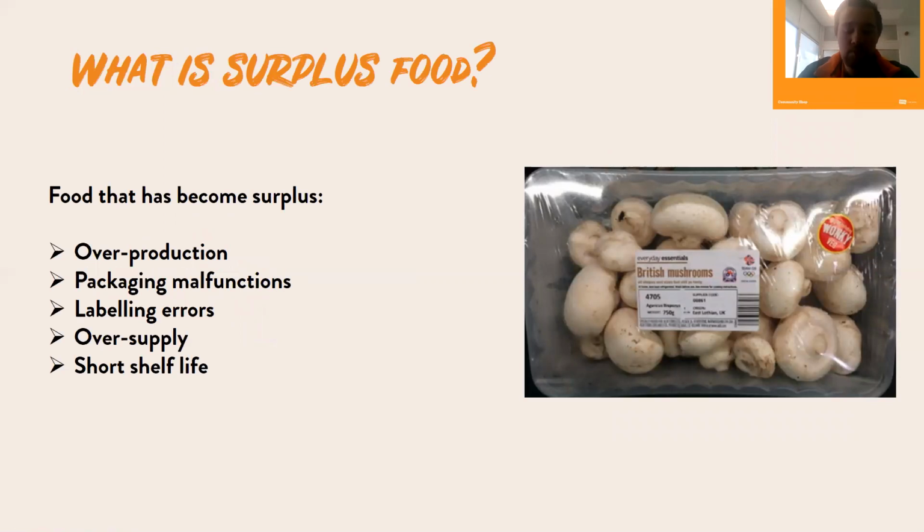So what is surplus food? It's overproduction, it's packaging malfunctions, labeling errors, oversupply, and a short shelf life. So overproduction, as I just said, there's too much of it made for what's needed.